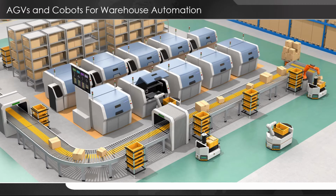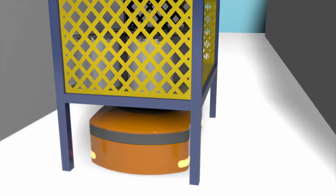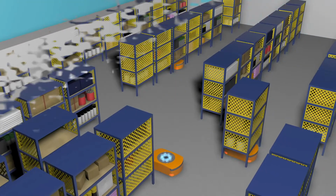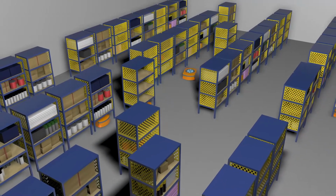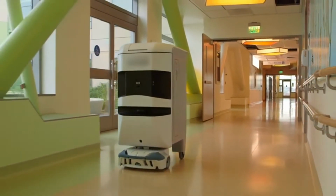Today we're talking about servo drives for mobile robots and cobots. So I'm going to start with a quick introduction. Mobile robots can be used pretty much anywhere, but we're seeing exceptional growth in automated warehouses where AGVs are used to fulfill online orders, in hospitals, for example, pharmaceuticals.